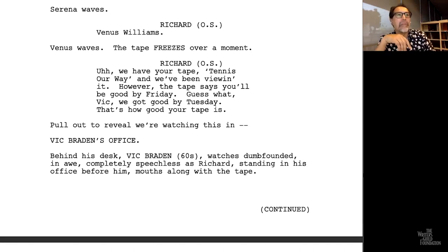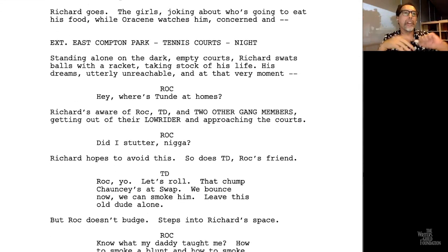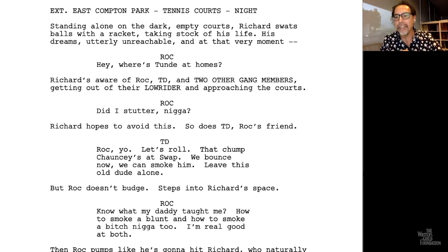Okay, cool. Let's go to pages 23, 24. So at this point, Richard's been turned down repeatedly, and now he's feeling low. He goes to the tennis courts to have a moment of contemplation, taking stock of his choices so far. Then the gang members that were harassing Tundi come back into the picture, and he witnesses the drive-by that he almost caused.